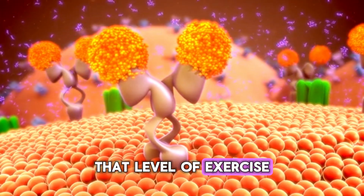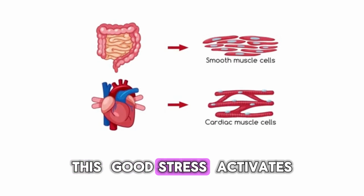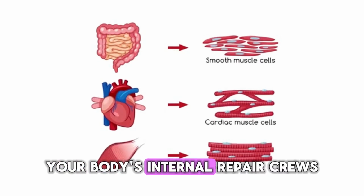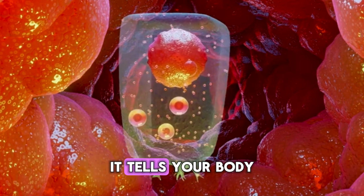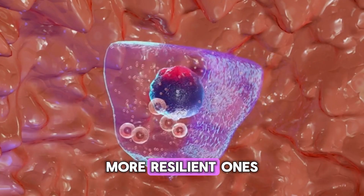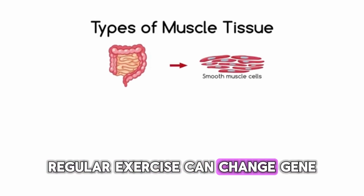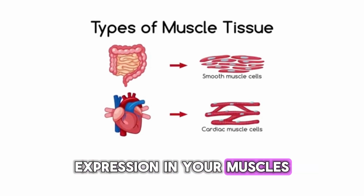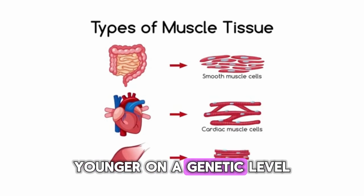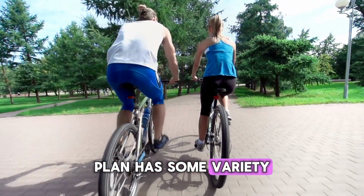That level of exercise puts a little bit of healthy stress on your cells. This good stress activates your body's internal repair crews. It tells your body to clear out old, junky cells and build stronger, more resilient ones. Some studies have even shown that regular exercise can change gene expression in your muscles, literally making them younger on a genetic level. The best anti-aging workout plan has some variety.